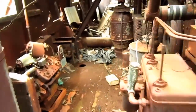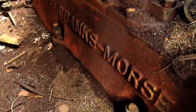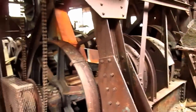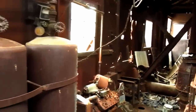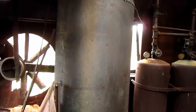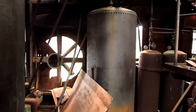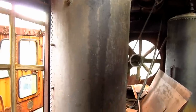And if we take a look over here, on the opposite side of this engine, if you look down here on the engine bed plate, you can see where it says Fairbanks Morse. These two tanks that you see over here on the left side are air tanks. This big tank you see right here is one of the fuel tanks. This is actually an added feature, as normally this machine would be equipped with a single fuel tank. And here you can see the second fuel tank. Each of these holds 624 gallons of fuel.